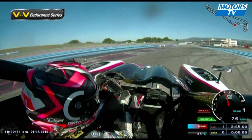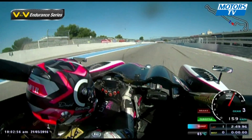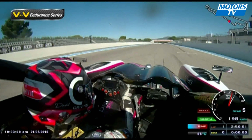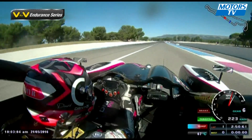After the single-seaters, let's move on to the Protos with a full lap of the Castellet circuit. Hello everyone and welcome to the Paul Ricard circuit. We're going to head off on a lap on board at the wheel of this Norma number 40 with David Zollinger driving.